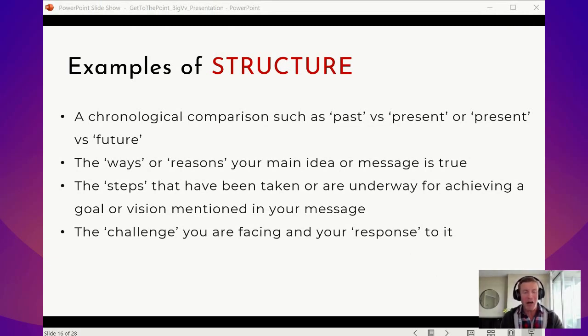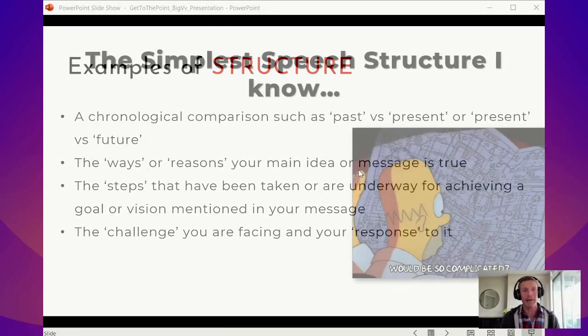And in looking at the comments there, I see a lot of you use personal stories. So I'm sure you're very familiar with this structure already.